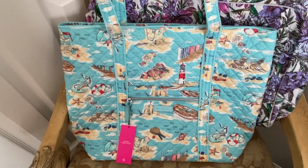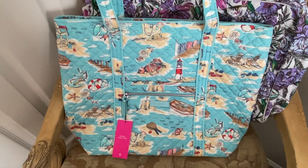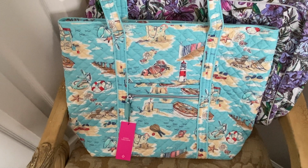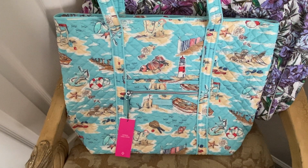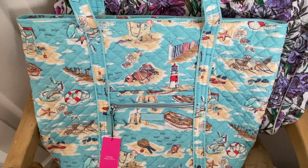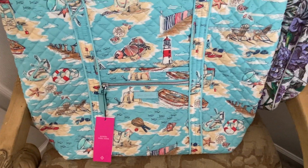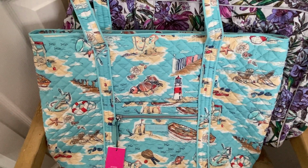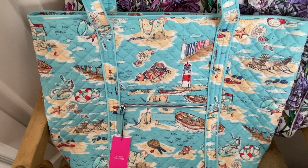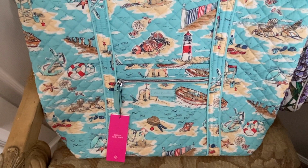this is probably not everybody's cup of tea, but I absolutely love this because it reminds me of growing up in New England during the summers, going out to the beach. This is basically a beach scene with different aspects that depict activities at the ocean. And I am actually very, very happy with the pattern placement on this one.